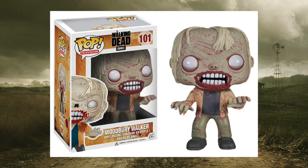And the eyes look really good on this one with the red all the way around. Instead of just making them all white, they added a little bit of that kind of pink exposed eyelid underneath. Makes it look really good. And the hair sculpt is good on this one as well. Just another perfect looking zombie.